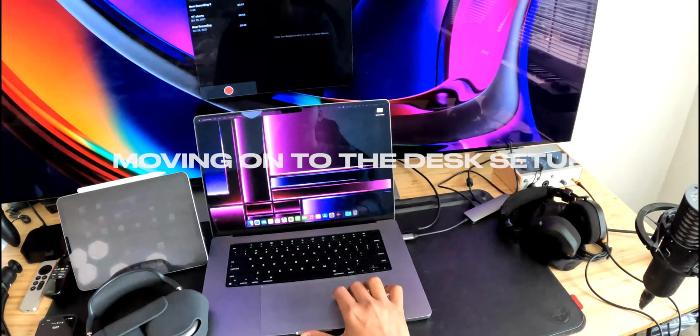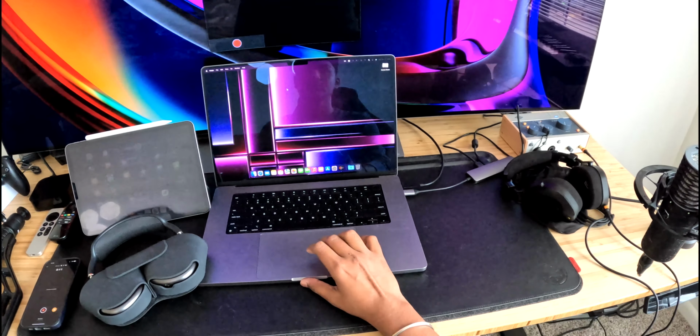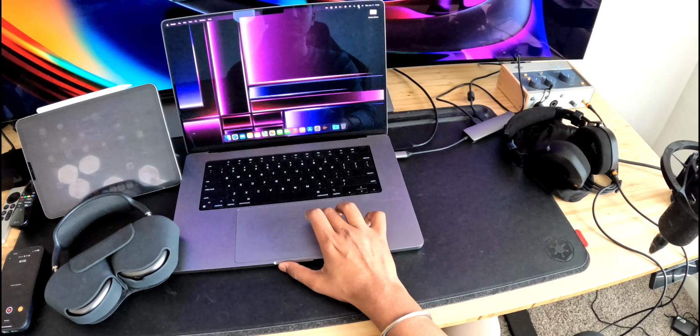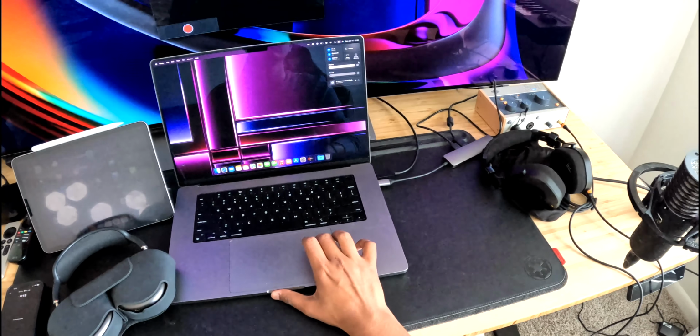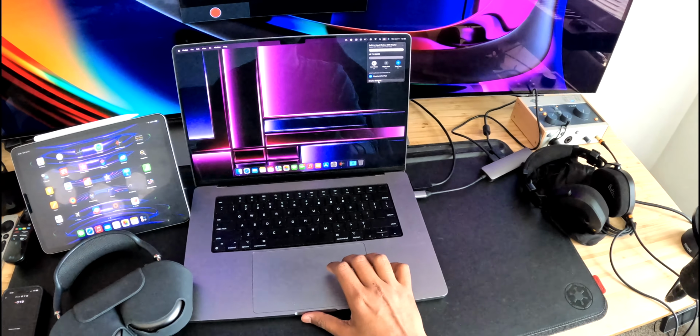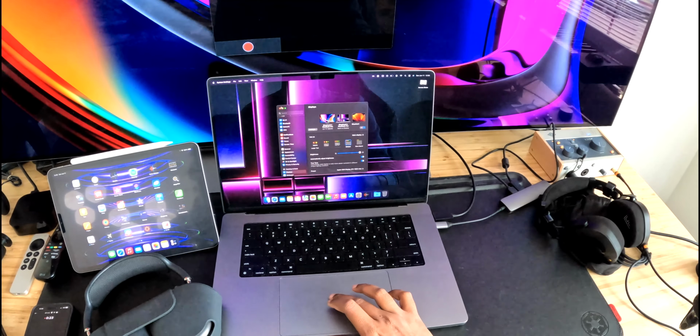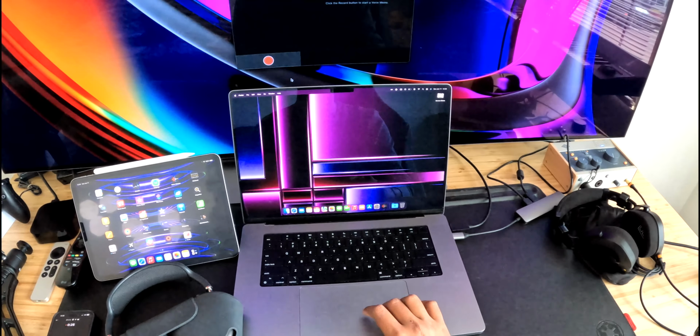So I've got my MacBook set up here, my iPad on the side, a bunch of things here. I'm using my TV here. It is the LG C2, and it's a phenomenal TV. I love to use it. And other than that, I'm using my iPad as a sidecar so that I can transfer the windows from here and there, or even share files among each other. That does quite well for me.